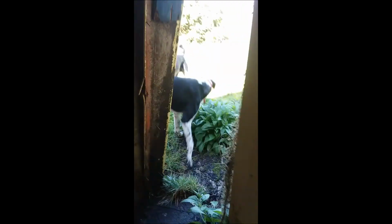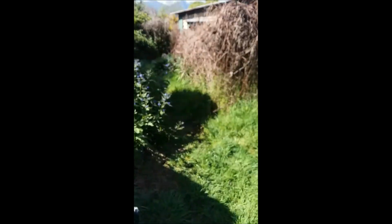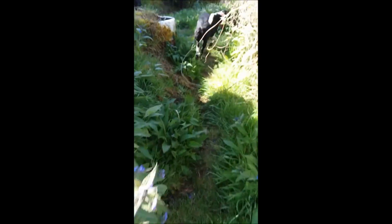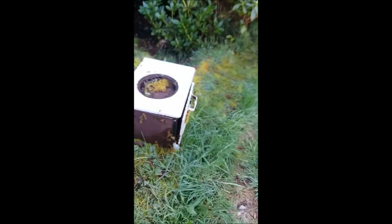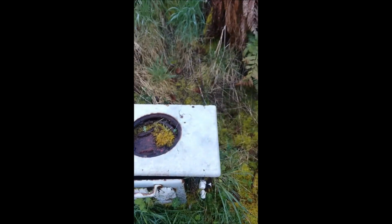Oh, it's an old burner. That's pretty cool. Very old fridge. An old turkey room. Go out the back here. Oh, see, there's the door. Wow, look at this. It's like an old oven. Tracks down in the bush. Got like a very old engine room.